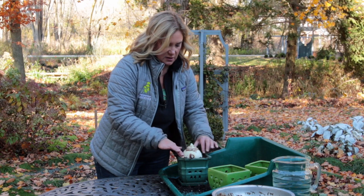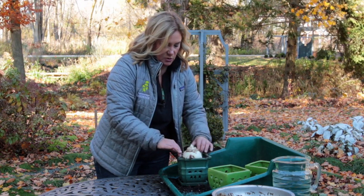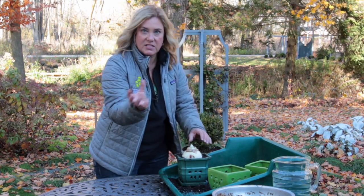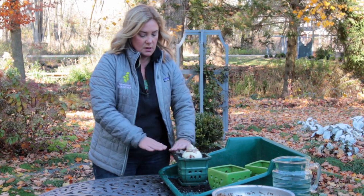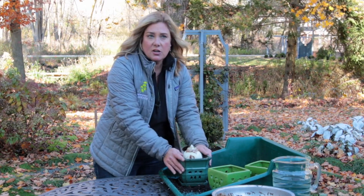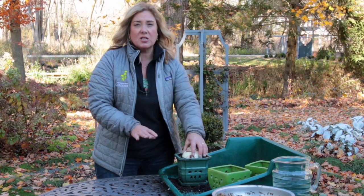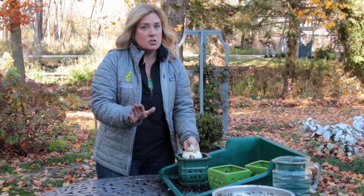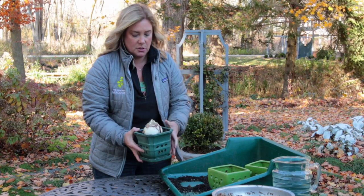So it's gonna feel, you know, not super firmly planted in there. That's okay, don't worry, it's not gonna go anywhere. You don't want it obviously tipping right from the get-go, but those roots go down quick. Now, once you have this in there, you wanna add just enough water to sort of moisten the soil. Especially before you start seeing any sign of growth out of it, don't overwater it because that's not good for bulbs. Okay, so there's Nymph.